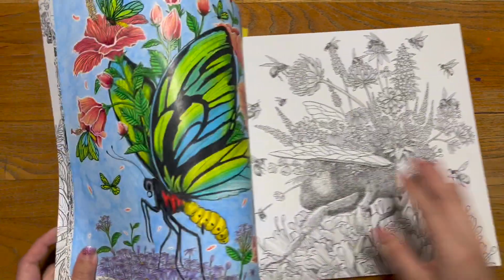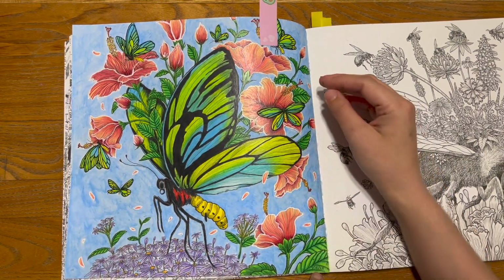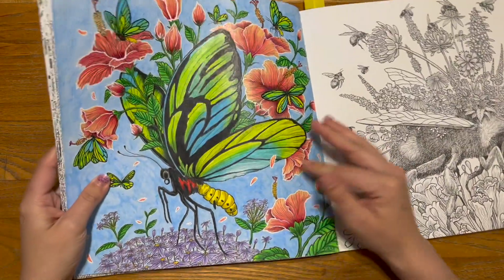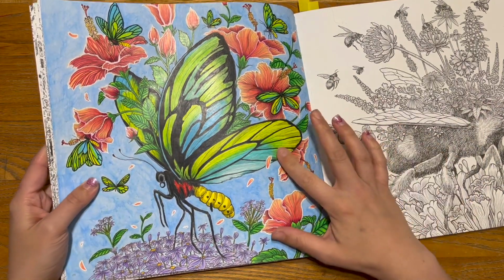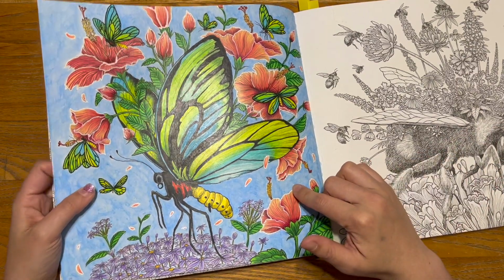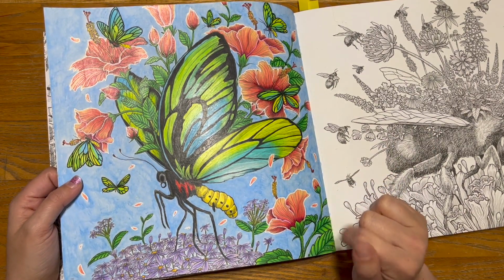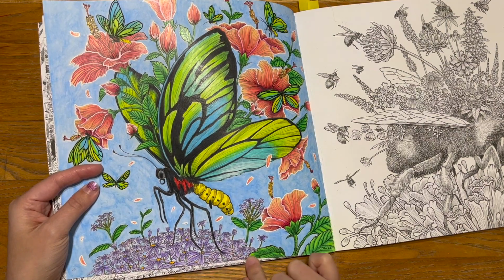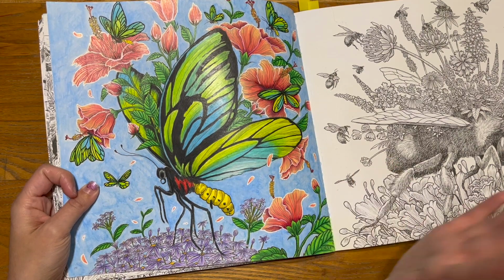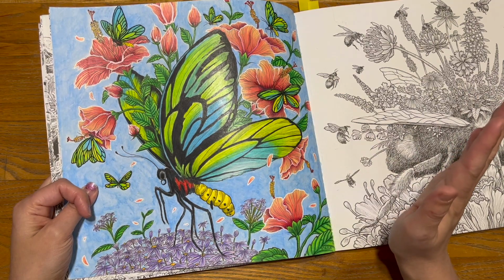I did get to this book also last year. This says 7/16/22, so July. I did this one in July, probably because it was very floral and butterfly-y, and I was feeling something summery. But this one was also done last year with Prismacolor Premiers, which is the pencils that I primarily use. I love those pencils. And based with Tombow dual brush pens for these flowers down here, possibly for other elements, but I can't really remember. But anyways, this one was really fun. I really liked how it turned out.